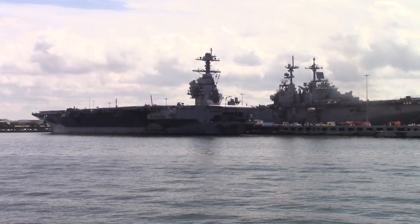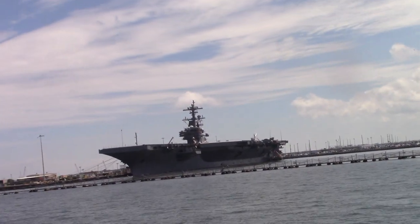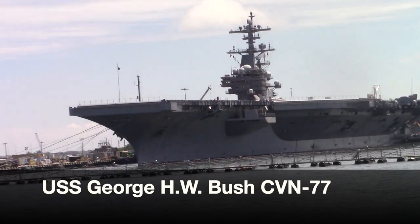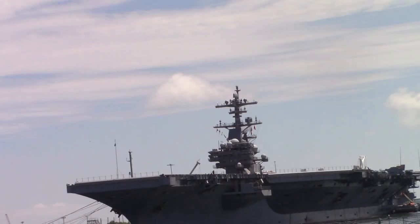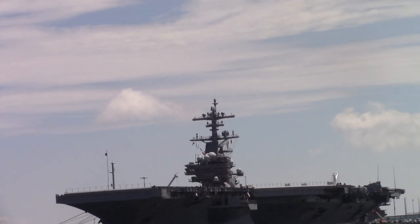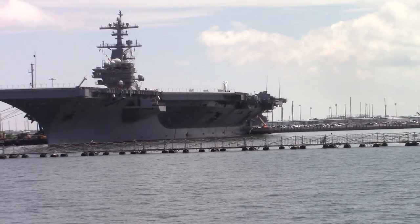We'll see ships on Pier 12, and one ship on the south side of Pier 14, which is the USS George H.W. Bush. Bush is warship number 77, and she is the last of the Nimitz-class supercarriers. USS Bush is 1,092 feet in length. She is 252 feet wide. That vessel also weighs in at just under 100,000 tons. The USS George Bush will carry 75 aircraft as well. That ship also can carry 120 aircraft if necessary.